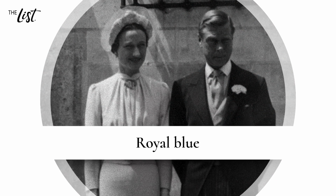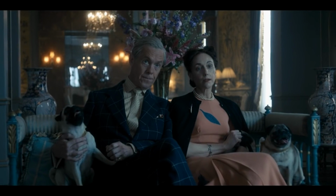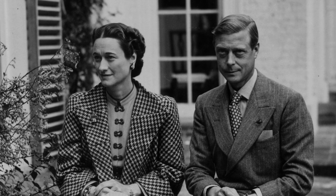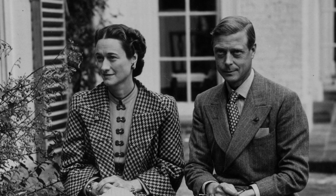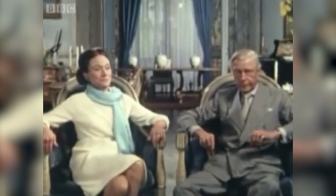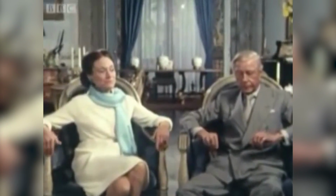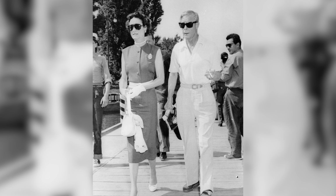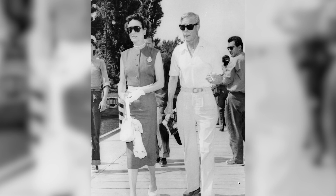Royal blue. Whether you're the most ardent Anglophile or just a casual fan of Netflix's The Crown, chances are you've heard of King Edward VIII's abdication of the throne to marry Wallis Simpson. Their star-crossed love story was practically made for television. The couple reportedly met while she was married and he was still a prince, and the two entered into a relationship shortly before Edward became king.